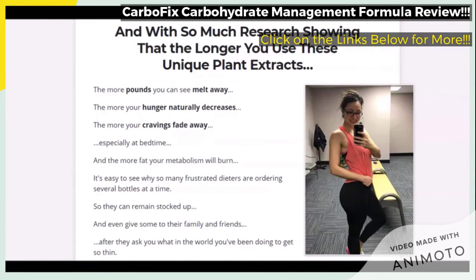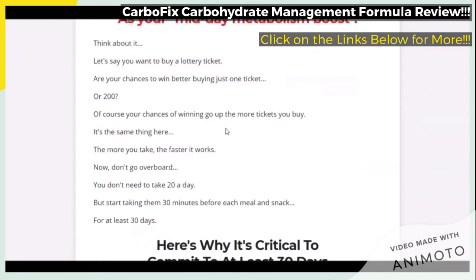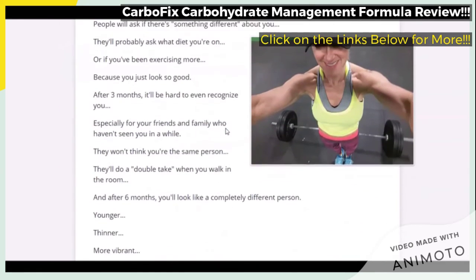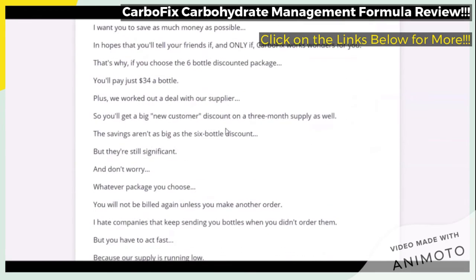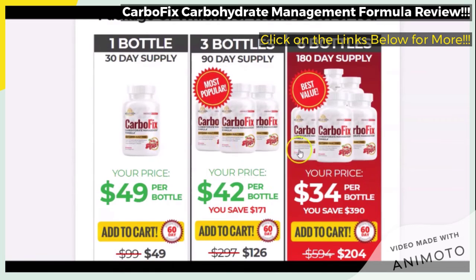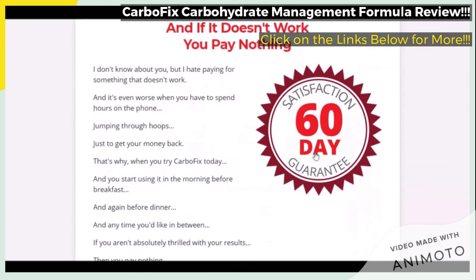Now, make sure that when you get to the official webpage that you see on your screen, you pay particular attention to all of the information that is presented on the page, to give you a better idea of what the featured formula may be able to do for you, and how you may be able to benefit from it as well. Also, make sure that you pay particular attention to the 60-day money-back guarantee that is said to come with your purchase of the featured formula as well.